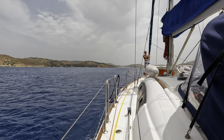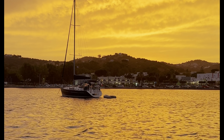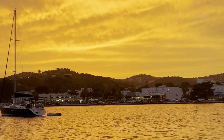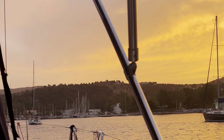As we approached Leros, we had reached out to the marina to see if they had a spot available, and unfortunately they did not. Plan B was to stop at the town quay, but unfortunately it was also very full, which was not too surprising because we were expecting the storm. So instead, we chose to go and anchor in Lakki Bay. Leros is a great, great island to take refuge from anywhere.